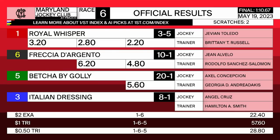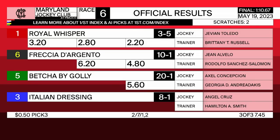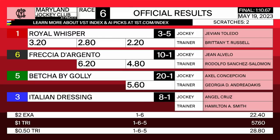$1 exacta, $22.40. $1 trifecta, 1-6-5, $57.60. 1-6-5-3, $1 superfecta pays $250.90. $2 double of 7 and 1, $13.40. 50-cent Pick 3, $7.45.